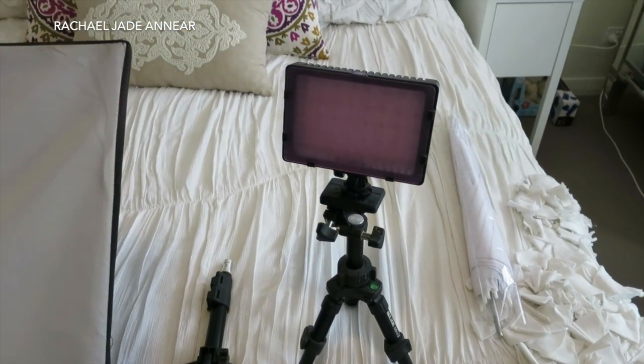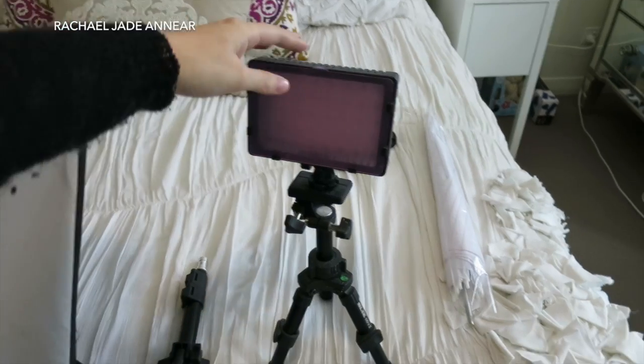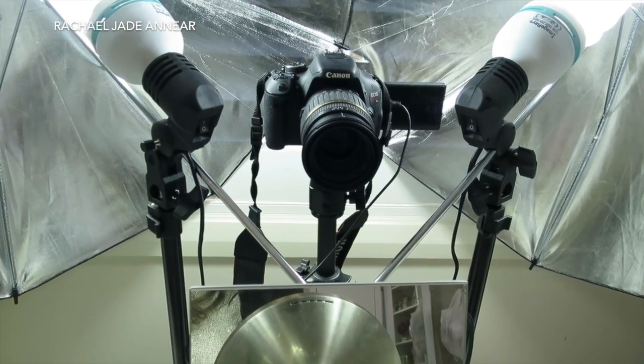They did a decent job of providing just light up of the face, but you really do need other lights around you if you want to light your background and things like that, which is why I moved on to the umbrella lights. The next portion of my filming setup is of course the camera.